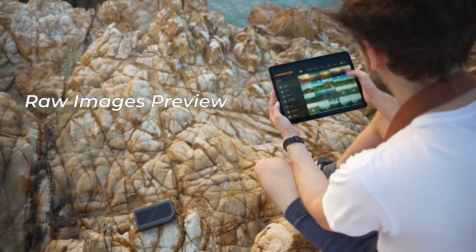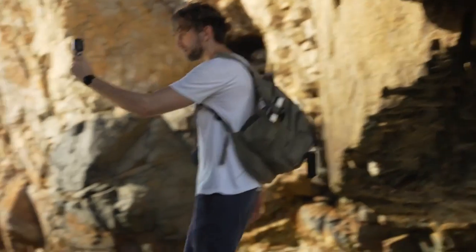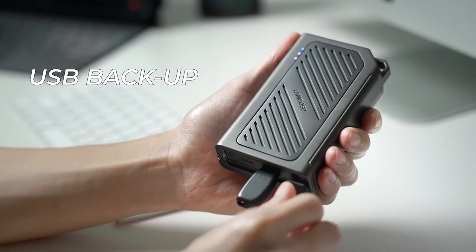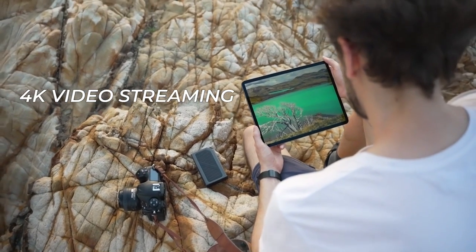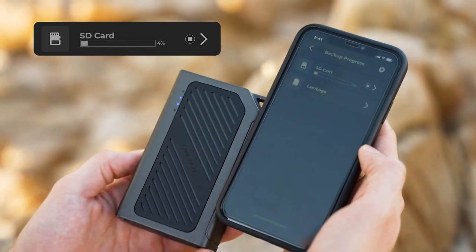But Lambogo isn't just durable, it's also packed with features to make your life easier. With its one-touch copy and real-time streaming capabilities, you can transfer and back up your external SD card or USB flash drive within minutes. Plus, content creators will love being able to stream 4K videos and preview raw images directly from Lambogo. And let's not forget about its wireless sharing capabilities.